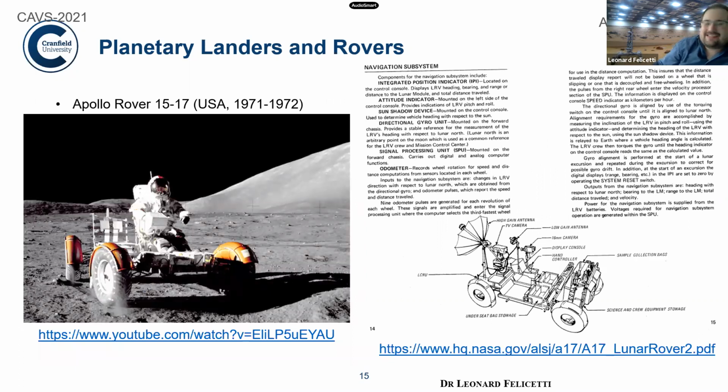The first rover from the US was essentially the rover that explored the lunar surface together with the astronauts in the Apollo missions from 15 to 17. Even in this case, the rover was operated directly by the astronaut, because at that time, of course, we didn't have the capability of having autonomous or even automatic systems. That came later, with automatic systems that could deal with unstructured terrain like this one.